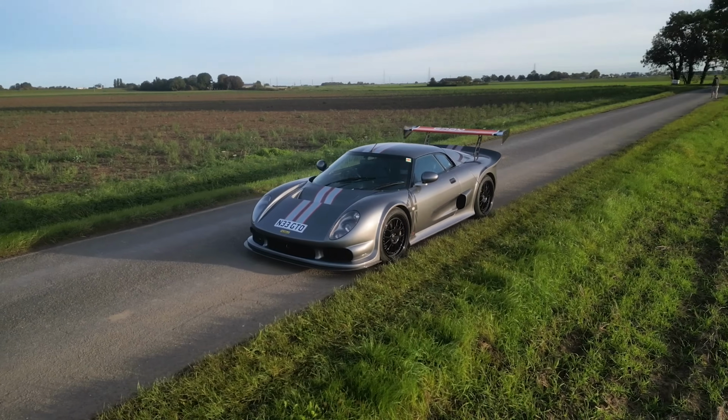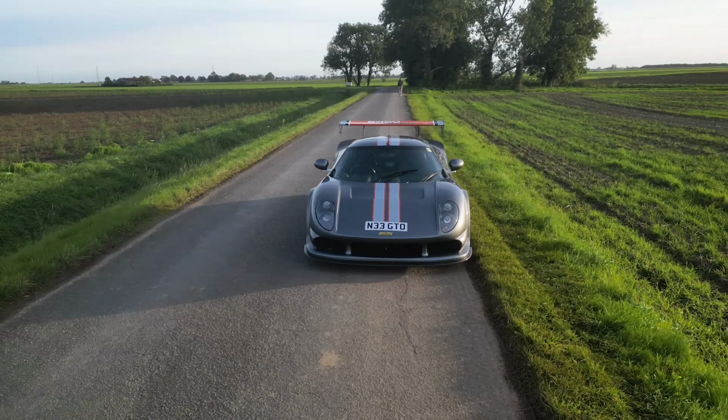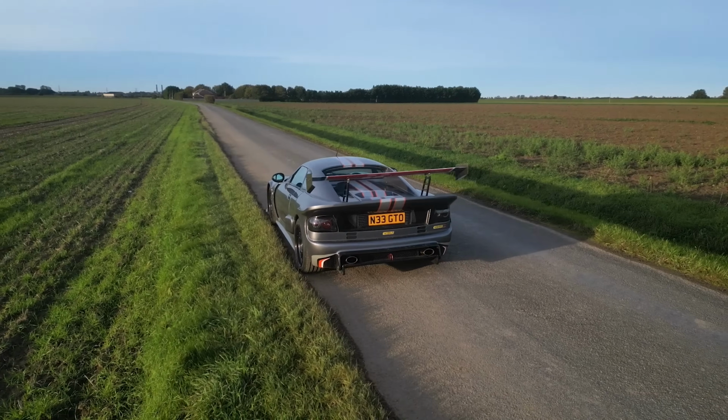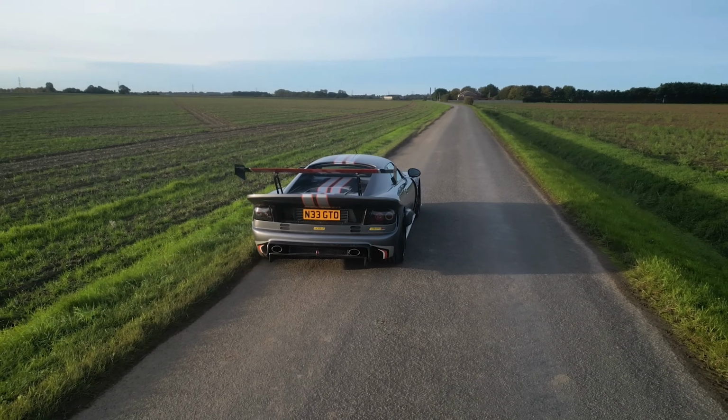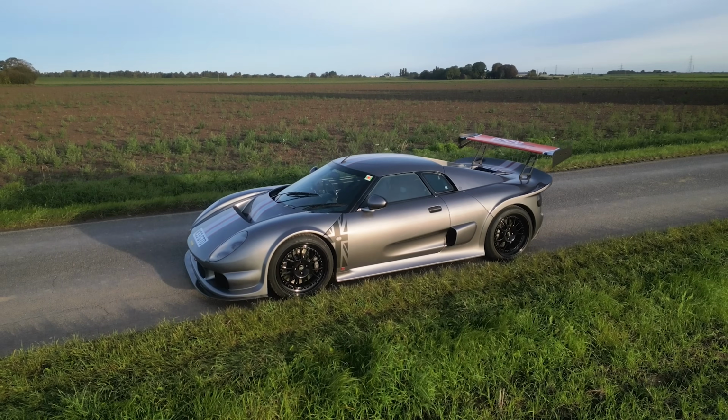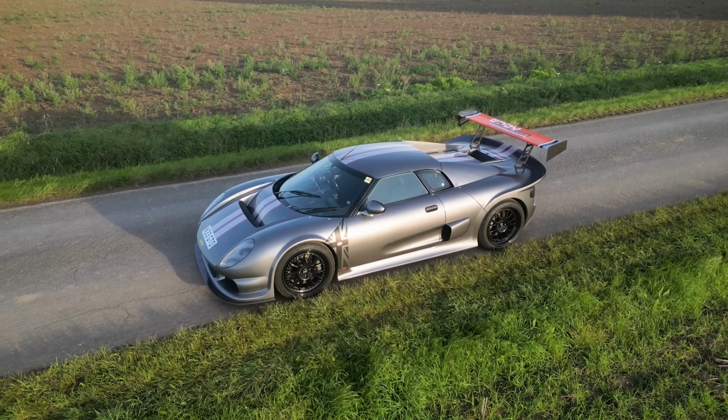Because for me at least, it's a car that takes quite a long time to get to know well. Unfortunately, however, events have overtaken me. I've had a fairly major catastrophe with the Noble. It's going to be off the road for a few months. I'll be doing a video on that very soon, probably in the next week or so.